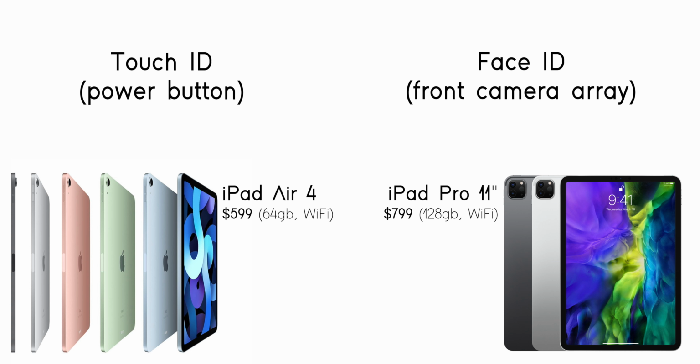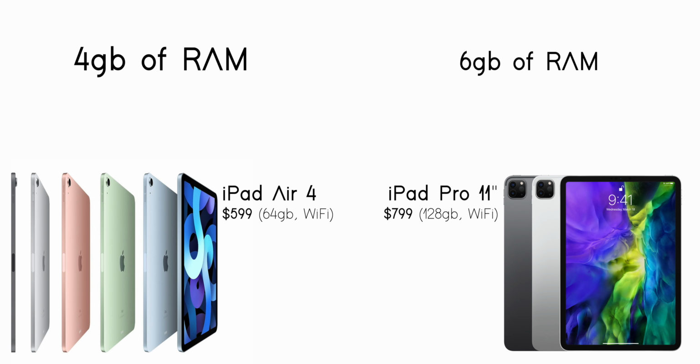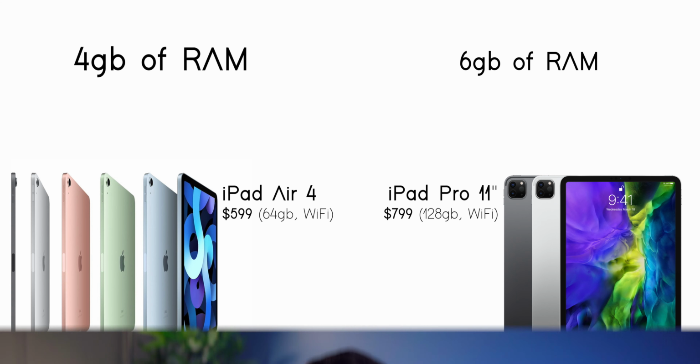In terms of RAM, the iPad Air has 4 gigs, whereas the iPad Pro has 6 gigs. Now, that 4GB number isn't really confirmed at this point in time, but if it does change or if new information suggests otherwise, I'll leave an update in a pinned comment in the comments down below. But the more RAM you get on the iPad Pro should be more useful when it comes to multitasking, but in day-to-day use, there shouldn't really be that big of a difference if you don't have more than 5 or 6 apps open in the background. So it shouldn't really be too much of an issue for most people.